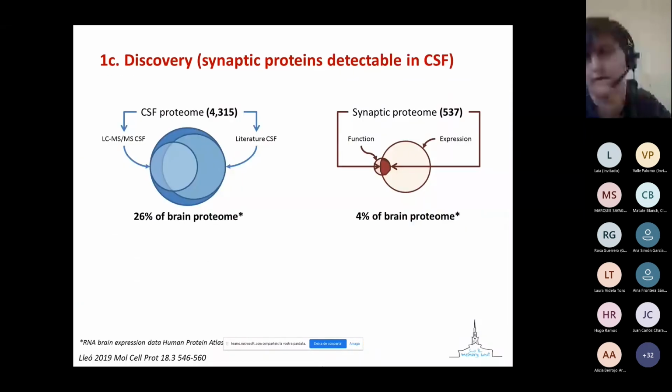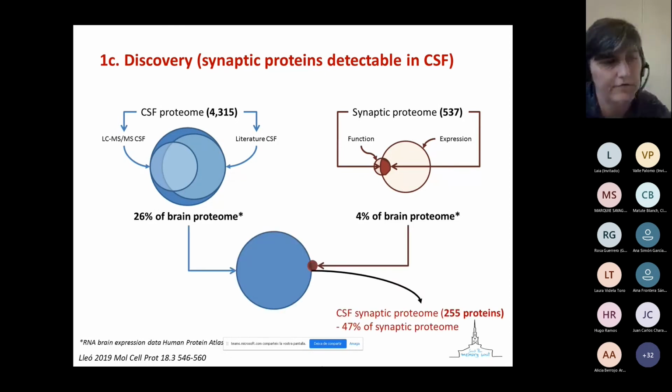So now we had defined the CSF proteome and the synaptic proteome. We wanted to identify where the two databases merge. We merged the two, and we found a total of 255 synaptic proteins that were present in the CSF and also have a synaptic function and also known to be in synaptic fractions.